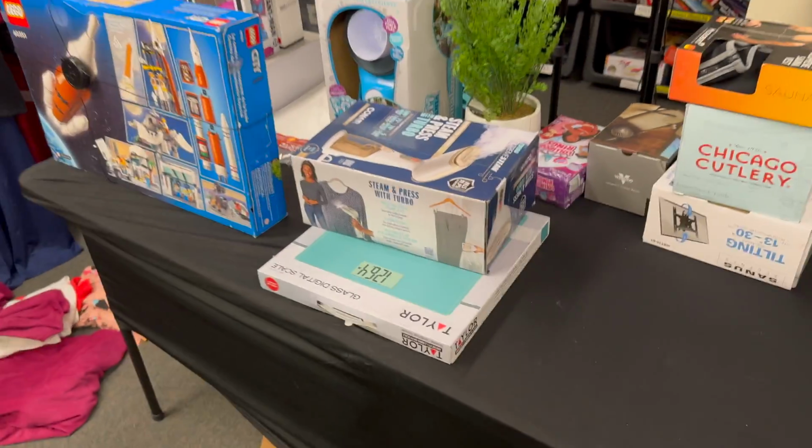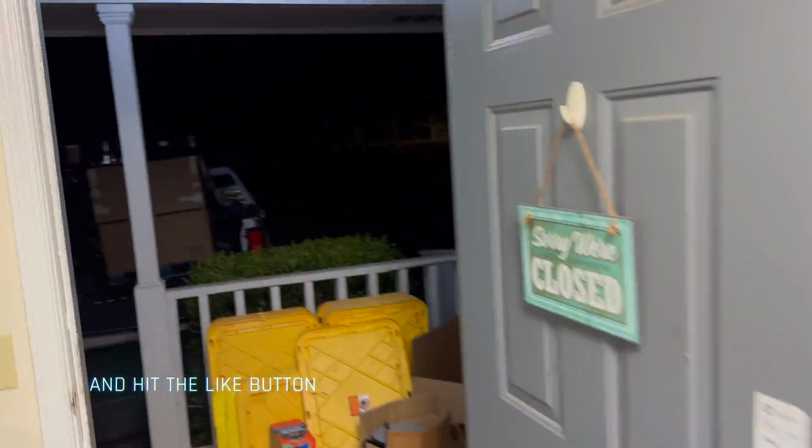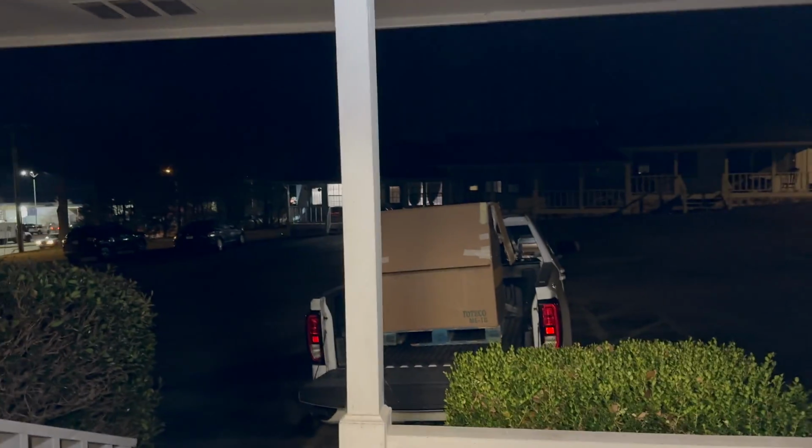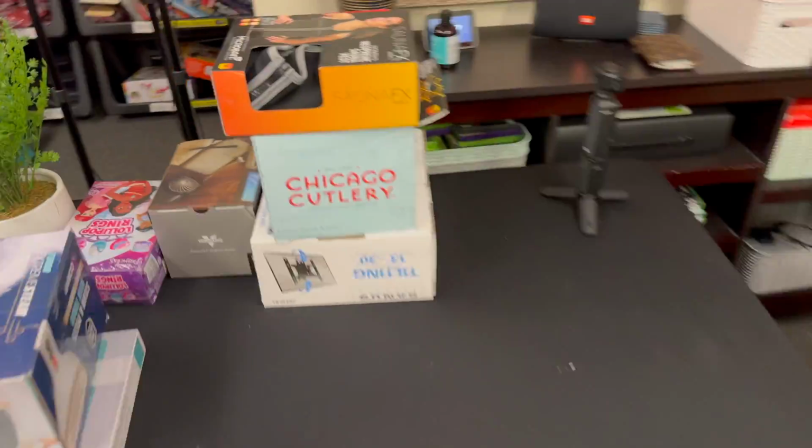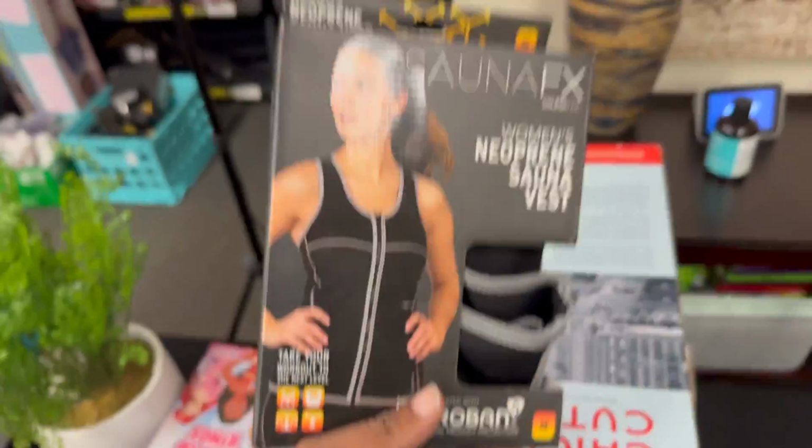So this is obviously going to be a little bit different of an unboxing because I'm having to take everything off. It's nighttime now all of a sudden because it gets dark at 6 o'clock at night now. So I'm going to have to take everything out of the pallet and get it in here in the store. But this is some of the stuff that I've gotten so far.